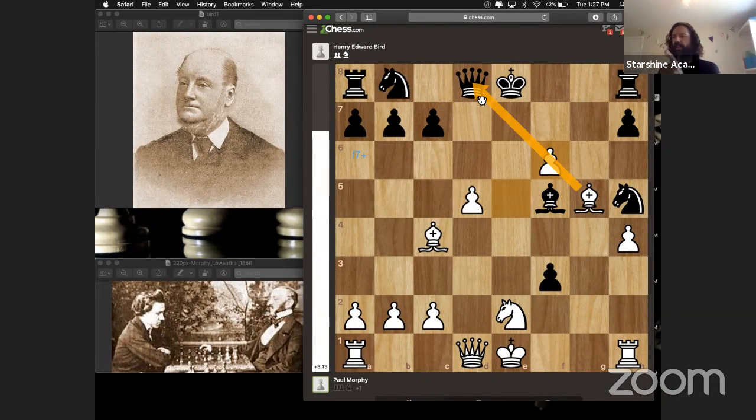So this is the discovered check. And actually, Bird saw this and, you know, it was actually Black's move. So Henry Bird did move his queen out of the way. He realized that would have been a devastating move. He saw it coming.